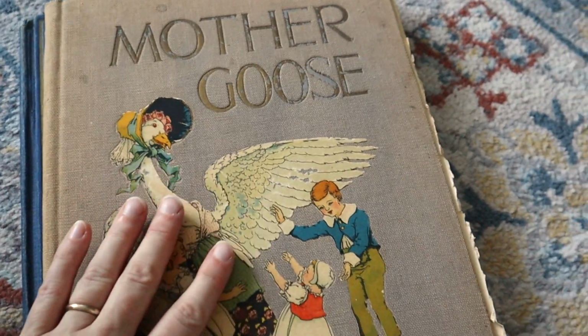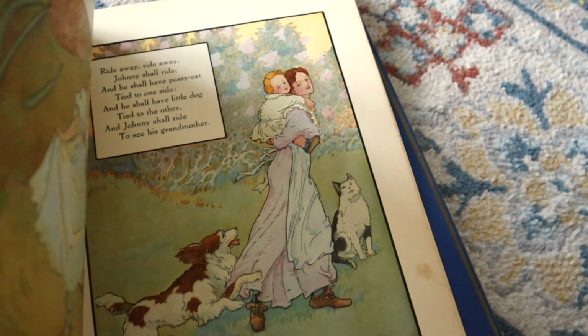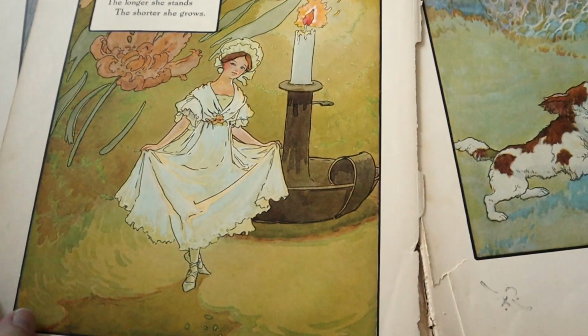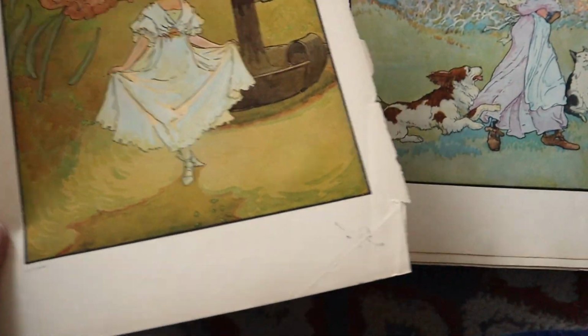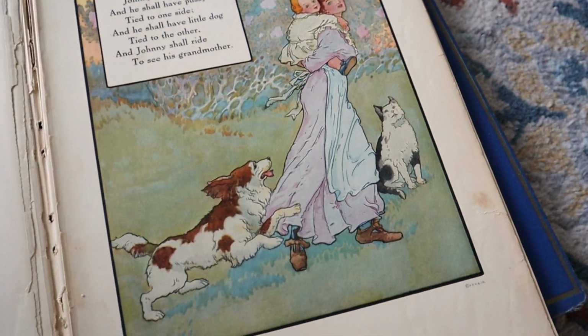Okay, then I have a very old, very worn out Mother Goose. Again, this was my husband's grandmother's, and it was so broken and falling apart that I actually started taking out the artwork. You guys may have remembered in past videos I've framed these or put them on clipboards or something so that they could be seen. But they're just so gorgeous.